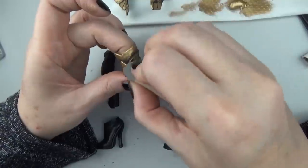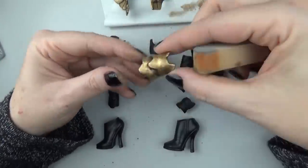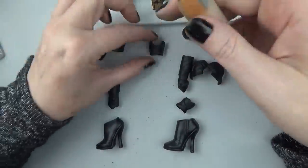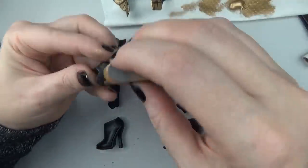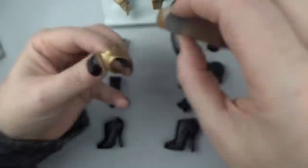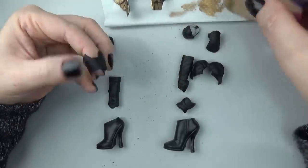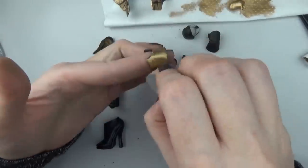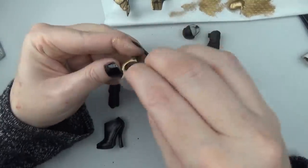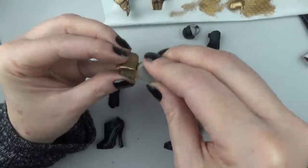So this rub and buff is supposed to be like a finish from what I understand. I'm not super sure of that, but I've only used it a few times, and I've tried to use it as a finish before without sealing it, and it seemed to come off on the doll. So I'd always give it a coat of, I think I used regular matte Mod Podge for this, just to give it a coat of sealant so it doesn't come off on anything.